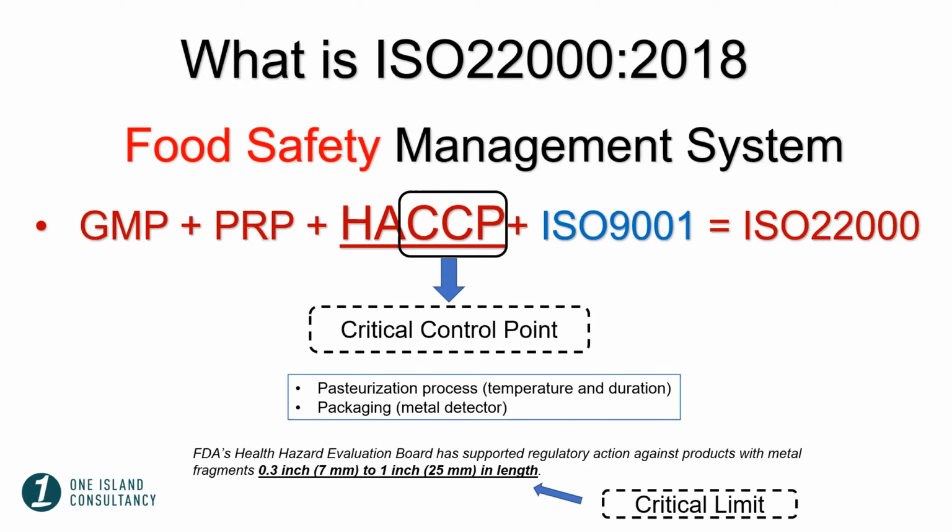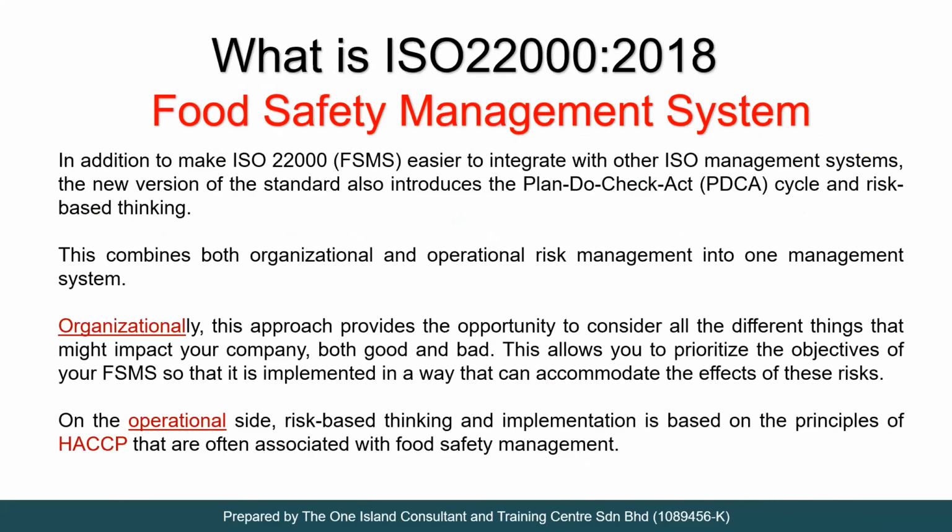So normally when my customers ask whether they want to proceed with GMP or HACCP, I will suggest that if you have the budget, you might as well go for ISO 22000, which is internationally recognized. Because GMP and HACCP are not accredited, and it depends on the country that you export to. I can say they are not internationally recognized, but most of my customers still accept HACCP and GMP. Okay, so the food safety management system is ISO 22000, 2018 version, which is the new version.